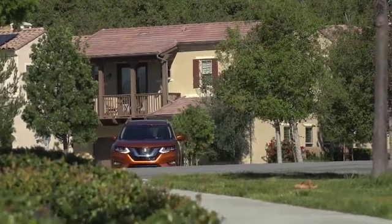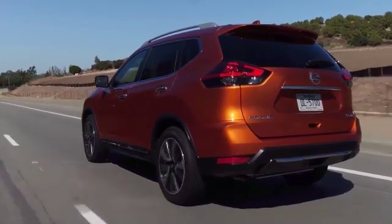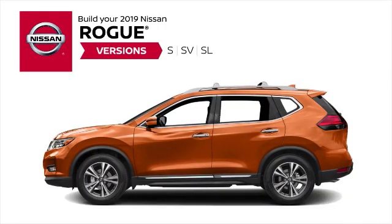You're up for anything and always craving the next adventure. The Nissan Rogue knows exactly how you feel. So grab your friends and your gear and get out there. Choose from 3 models, the S, the SV, or the top-of-the-line SL.